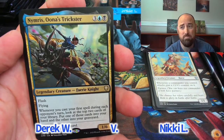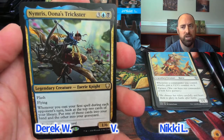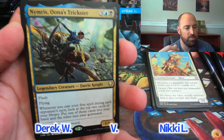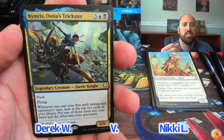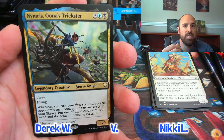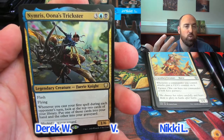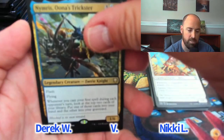Nimrus. Owen's Trickster. We got a lot of tricksters. My favorite thief, the best thief of the universe, Dak Fayden. He died. You know he died in War of the Spark, right? And they didn't even have a card for him. Unbelievable.